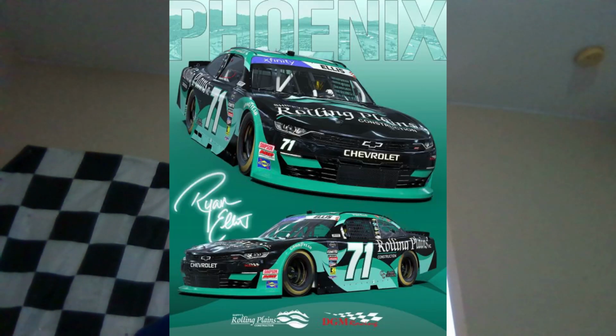The next paint scheme we're taking a look at is Ryan Ellis's 2025 Rolling Plains Construction scheme that I believe we're going to see at Phoenix Raceway. Scheme looks alright in my opinion. I do like the colors of it overall, and I think that DGM did a very solid job on this paint scheme in my opinion.